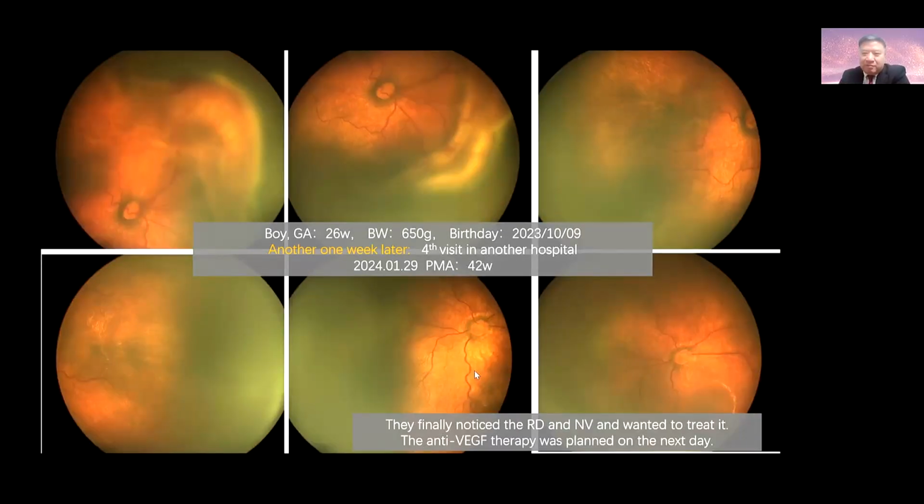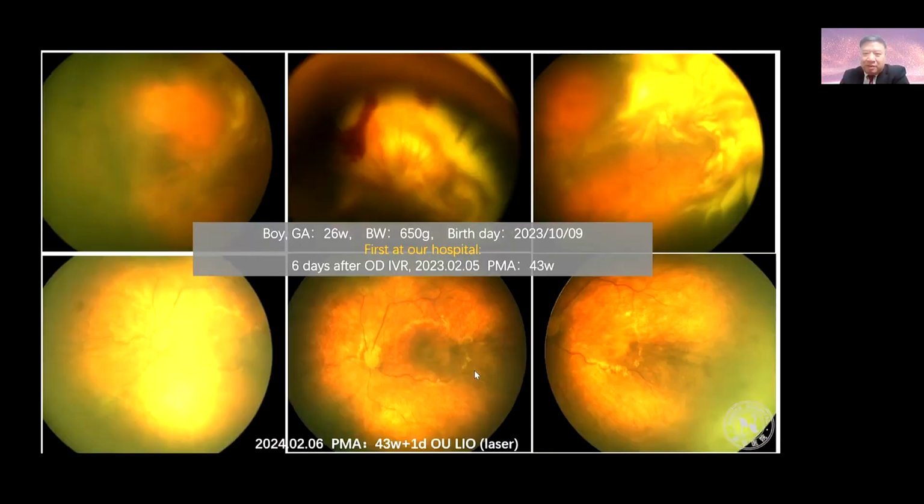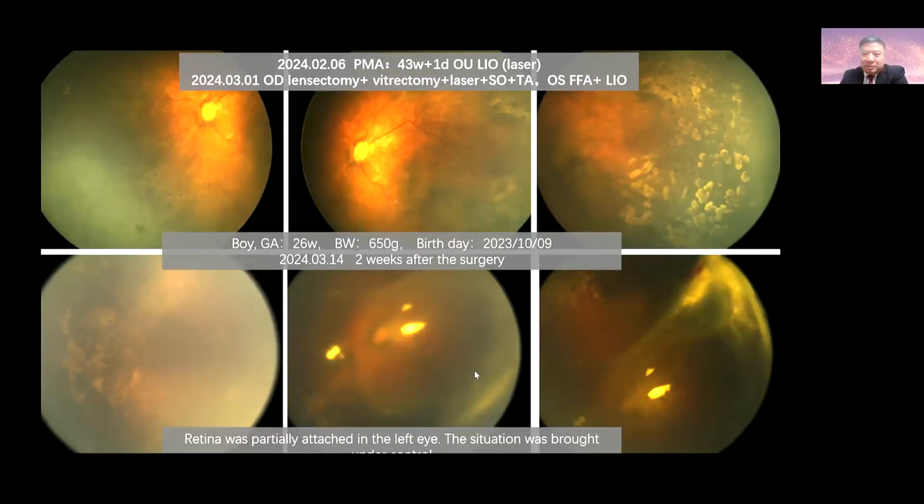1 week later, they finally noticed the RD and NV and planned to treat it with anti-VEGF therapy the next day. However, the traction worsened on the day of RVR. After the injection, the baby was transferred to us. 6 days after the RVR, the boy arrived at our hospital. The situation was heart-wrenching. We performed laser treatment on both eyes, along with lensectomy combined with vitrectomy on the right eye, and simultaneous FFA and supplementary laser treatment on the left eye. The FFA revealed FEVR features. After our treatment, the situation was brought under control.